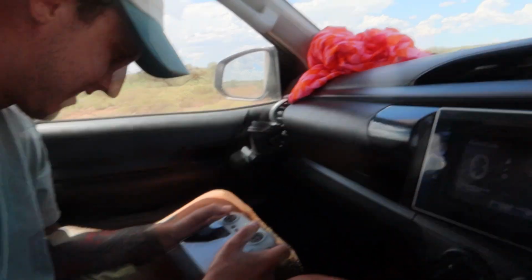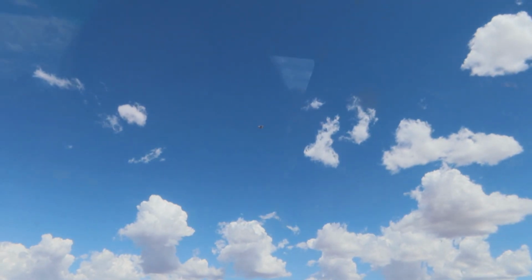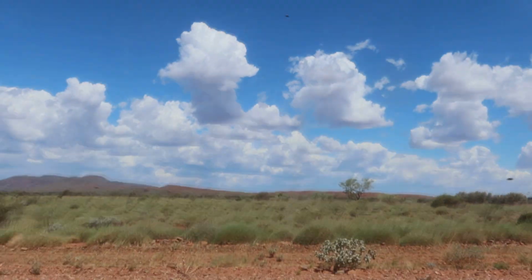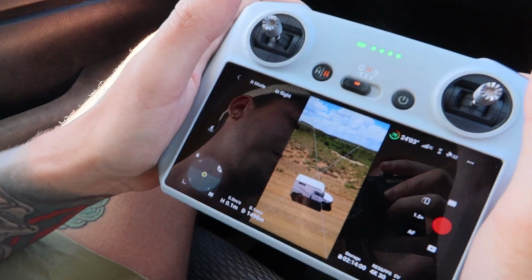So we're just getting a little drone shot because we're on a little dirt track and there's no one around. So here's the drone. Can you see him up there? There he is. Drone times two because it's our second drone. We're going to do a little drive along the side shot. So this is the current shot we have. It's very cool.